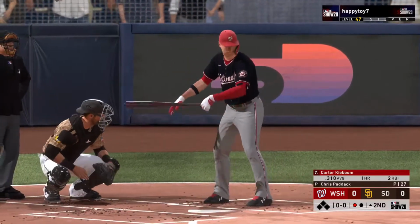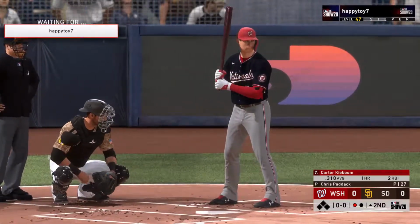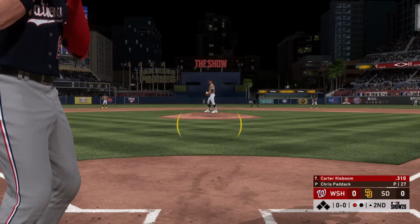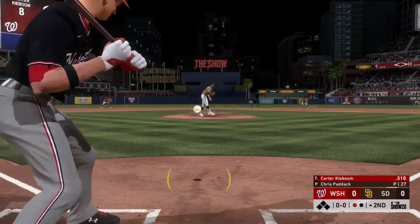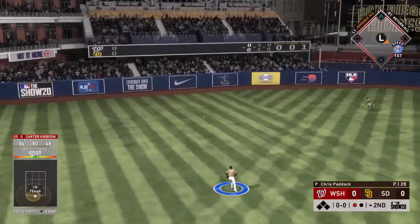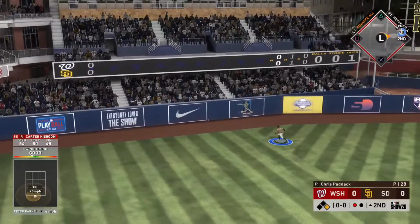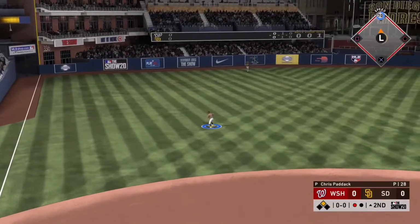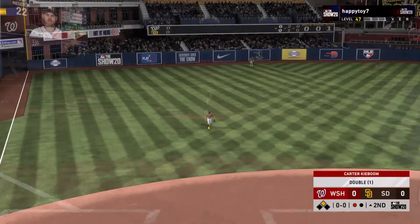Digging in, Carter Kieboom, as he'll get his first opportunity in this one. Now here's the pitch. This is line to left. And that's into the gap and should be extra bases. And now it'll rattle up against the wall. And he'll pull into second with 1 away.